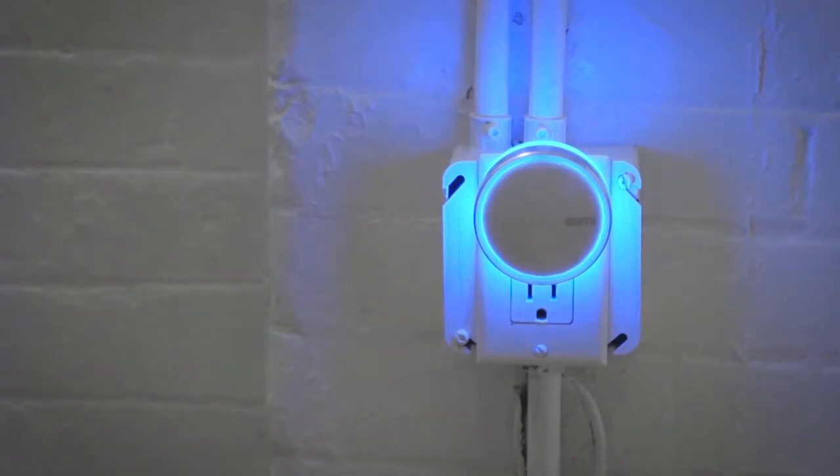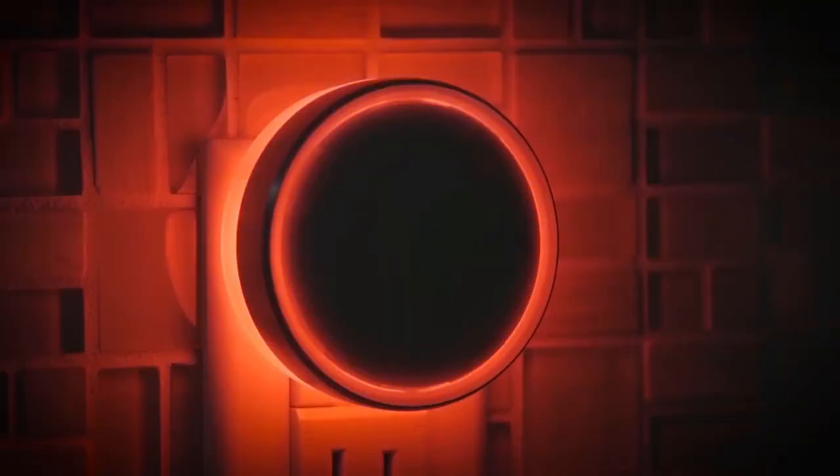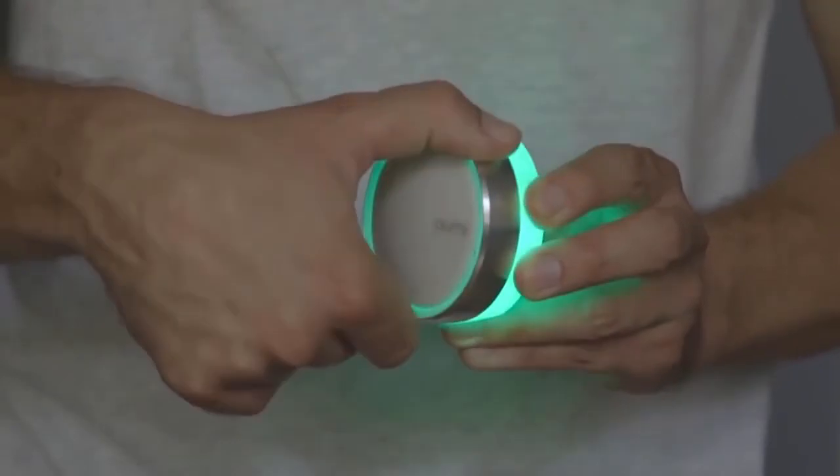The smart timers allow you to turn the light off or dim it down at a certain time, or you can turn the light on or have it change color at a different time. We've also gone above and beyond with the aesthetics of the design. We've incorporated this elegant aluminum bezel, which can be used to turn the light on or dim it or turn it off completely.